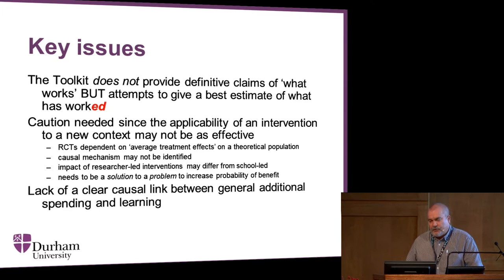The other thing I think it's important to say in this audience is that the toolkit, I would argue very strongly, does not attempt to provide definitive claims about what works. It's trying to give a best estimate of what's worked. I suppose partly thinking about internal validity, but also thinking about understanding the limitations of research studies in specific contexts.